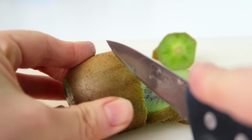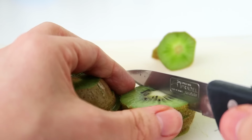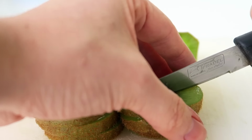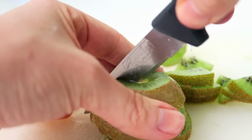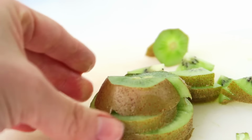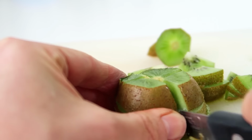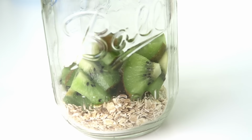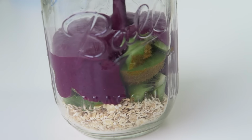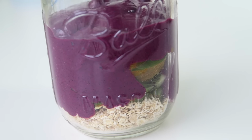Kiwis are really an amazing fruit. They have a lot of vitamins and minerals. They're an amazing antioxidant. They're high in vitamin C. It's perfect for healthy skin, a better sleep, and they're high in potassium as well. They're truly one of my favorite fruits as regards to health benefit. And yes, I do eat the skin because I buy my kiwis organic, and a lot of minerals are actually in the skin. So I add them to that, and then I add my yogurt berry mix.